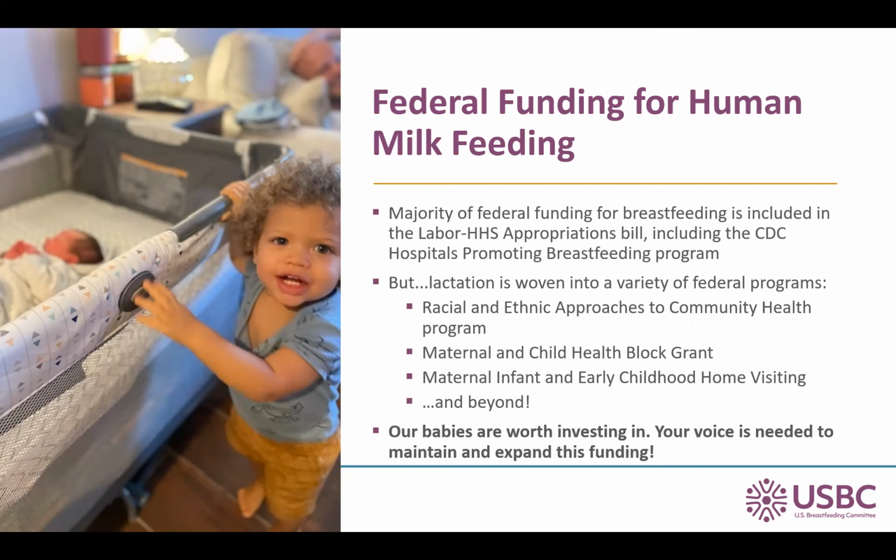Our babies are worth investing in, and funds are critically needed to overcome the many setbacks in maternity care practices and access to lactation support during the pandemic, as well as to help turn the tide on the rapidly rising rates of chronic disease. I hope that you'll join us in calling on policymakers to maintain and expand this funding. This is an investment that will come back many times over by reducing health issues across the lifespan, reducing the environmental impact of commercial milk formula, and simply letting parents choose and achieve their infant feeding goals.